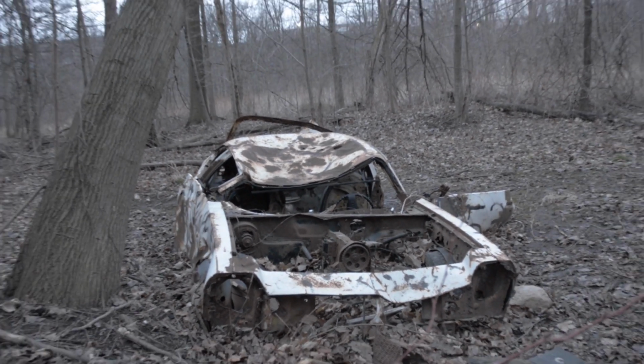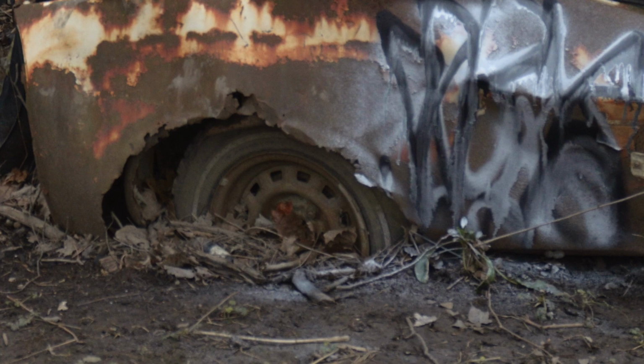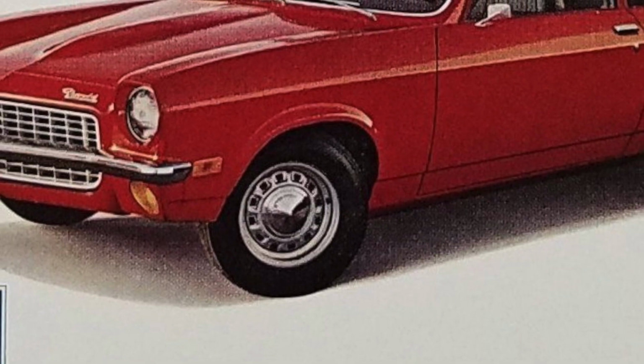Well, I was trying to ID this car and I eventually saw the steel wheel, which I recognized immediately as the stock steel wheel from a Chevrolet Vega. I know exactly what that car is.